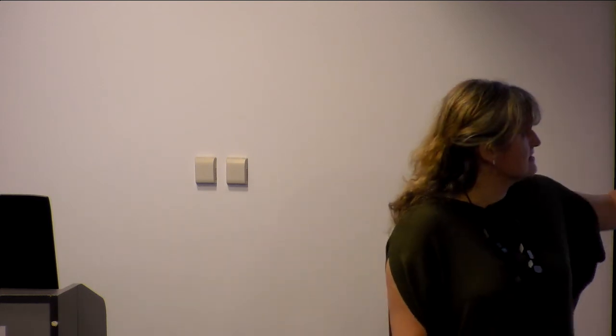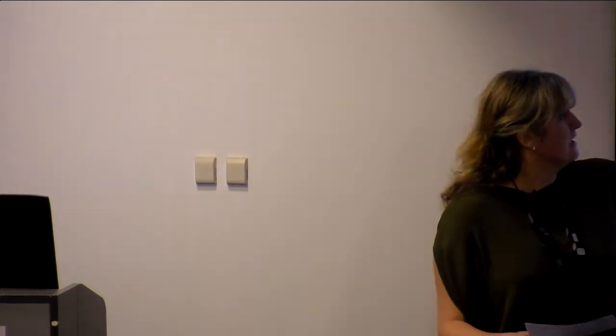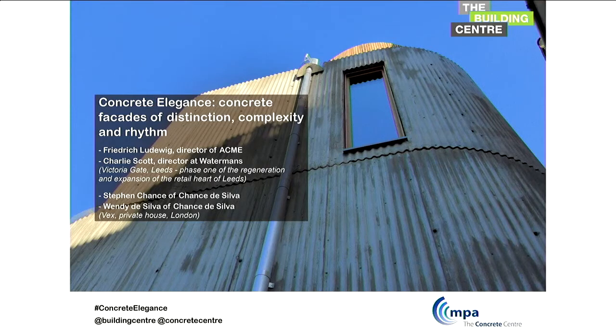So we have four speakers tonight. First, we have Friedrich Ludewig from ACME and Charlie Scott from Watermans. They'll both be presenting the fantastic work that they've been doing in redeveloping the centre of Leeds and the Victoria Gate building there, which will start, and then we'll be followed by Stephen Chance and Wendy De Silva of Chance de Silva.